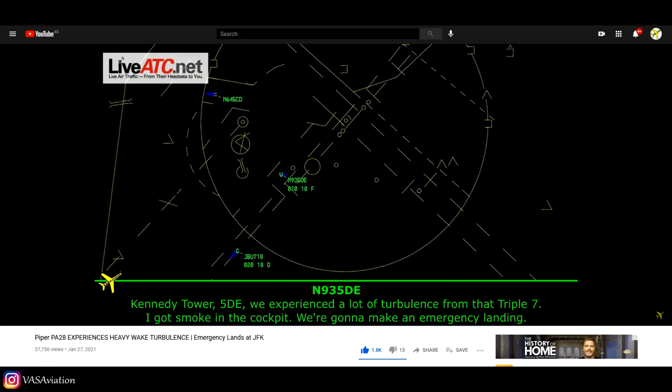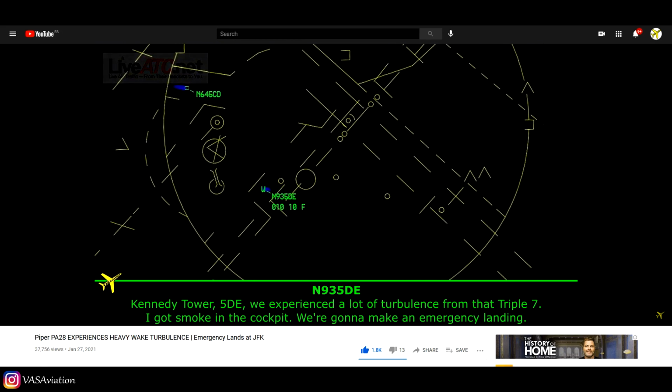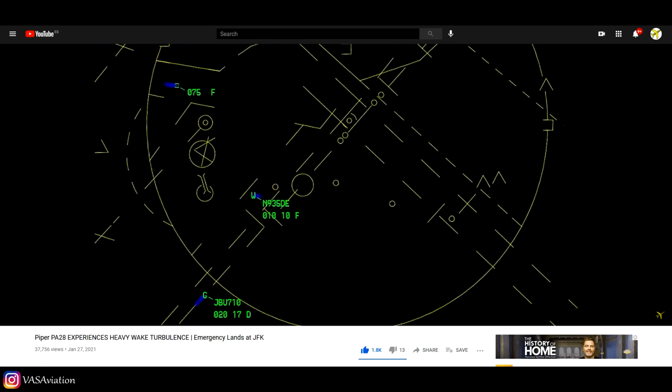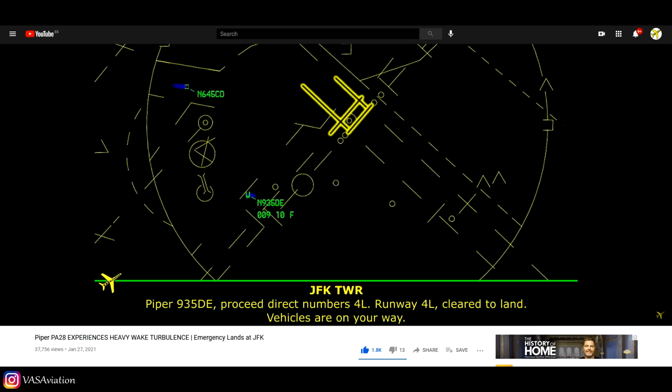Kennedy Tower, 5 Delta Echo, we experienced a lot of turbulence on that 777. There's smoke in the cockpit, we're going to make an emergency landing. Well, continue. Delta Echo, Roger, do you have Kennedy in sight? Yeah, we have Kennedy in sight. 5 Delta Echo, proceed direct numbers runway 4 left, clear to land, vehicles will be on their way.